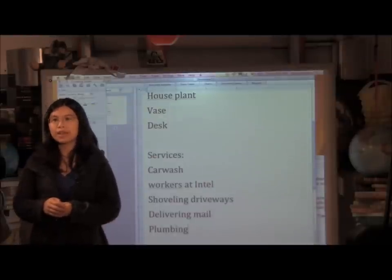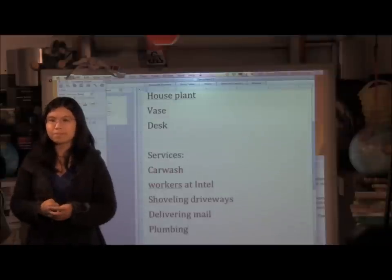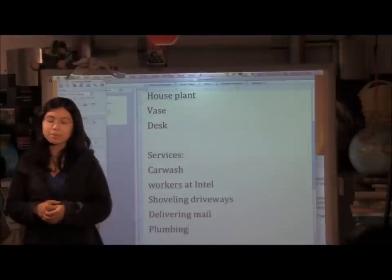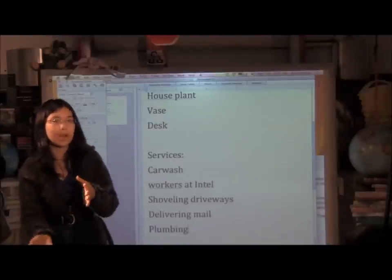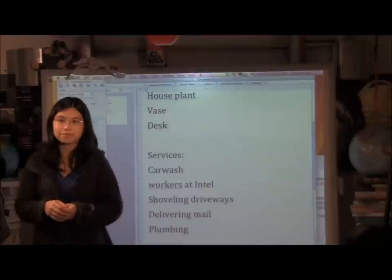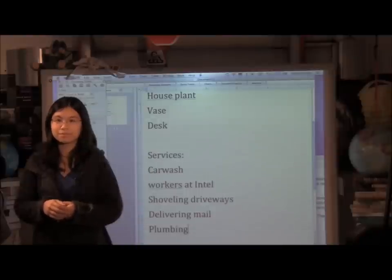So what do you think good money management means? Being able to manage your money well. Yeah, being able to manage your money well. Very good. So what are some ways that you think that you could manage your money well? You could save some, use some to buy stuff, and then you could use some others to donate or something.